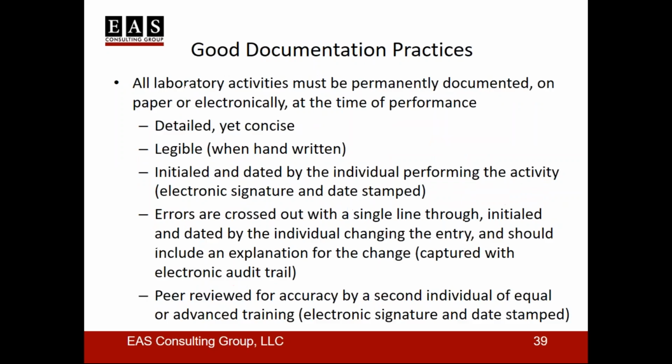Then we must document all of this. So again, if it's not documented, it didn't happen. And if you've not heard this, the GMP term means get more paper, get more people. My personal favorite, because I'm a mountain girl, is giant mountains of paper. All laboratory activities must be permanently documented on paper or electronically at the time of performance. This is mentioned several times in the regulation, so that's critical that it's done as you're conducting the activity.